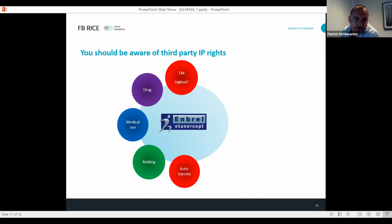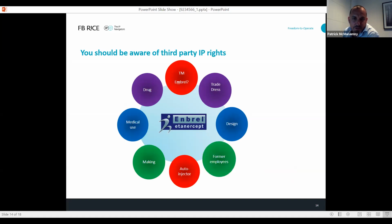Trademark. So someone might have already registered a very similar trademark to yours, like Embrel. Trade dress. So your product or your trade dress might be very similar to somebody else's and you could be sued for passing off, for example. The design, so your auto-injector, the design of the auto-injector could be protected by somebody else.